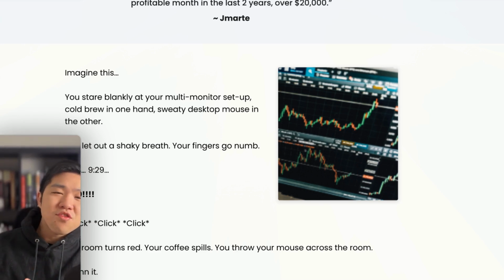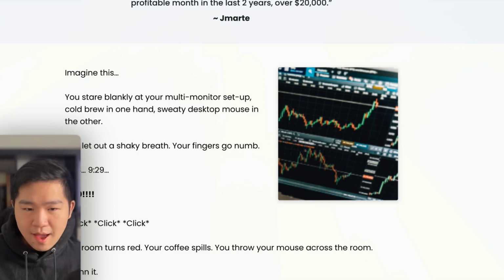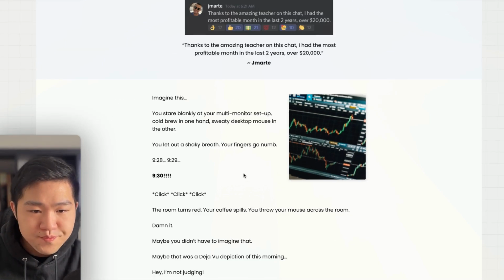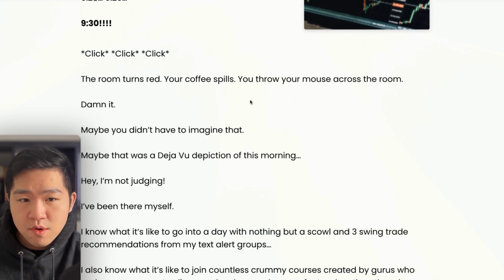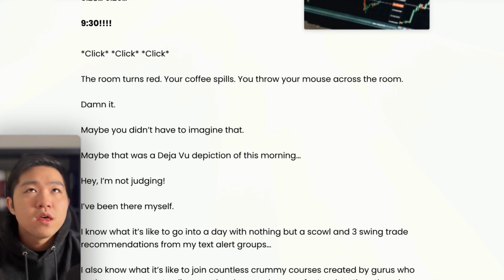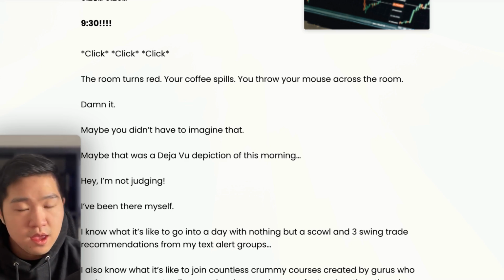If you aren't a trader, you might not know what this means, but essentially a lot of traders, and I'm not a trading expert, so I can't really attest to all of this, but I know that they have elaborate setups. They're up in the morning, ready as soon as market is open, boom, they're going for it, especially if they're day traders. So click, click, click. That's essentially them making trades, and the room turns red, your coffee spills, you throw your mouse across the room.